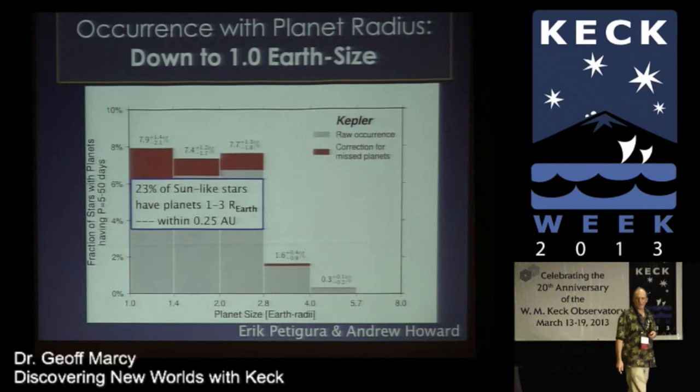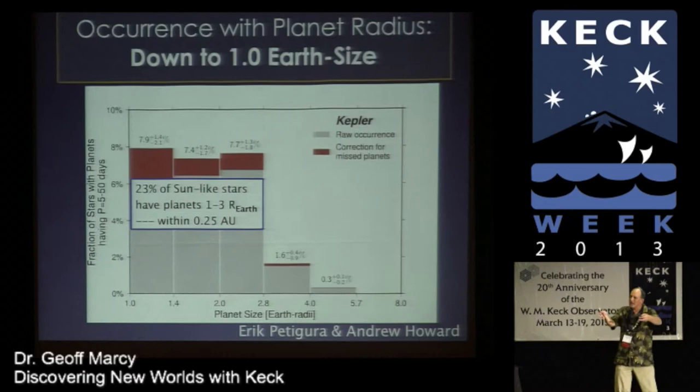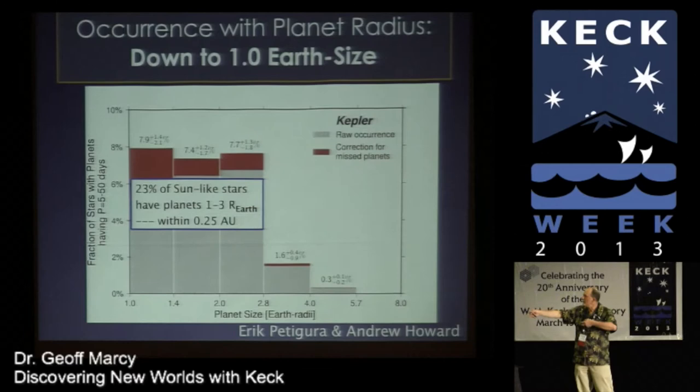I'll say that again because this number really surprised me. 23% of Sun-like stars have a nearly Earth-sized planet orbiting in tight orbits within 0.25 AUs of the host stars. And of course, it begs the question, well, what about farther out? Out to a half an AU, out to an Earth-Sun distance of one AU. And so you get the feeling that most stars have an Earth-sized planet around it, at least out to an Earth-Sun distance of one AU.